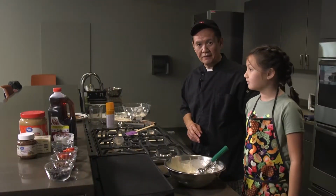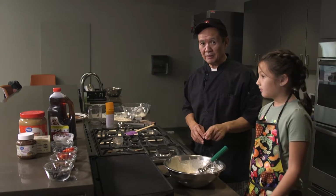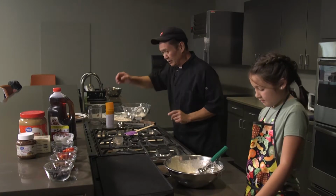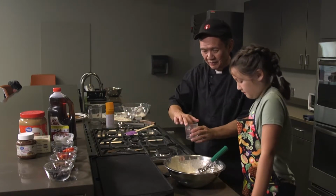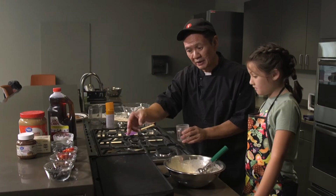So now that we have the batter made, we heated up the griddle, we're gonna test the griddle to make sure it's hot enough. And you do that by getting just a little bit of water and flicking it on there. And you hear the sizzling noise, that means it's ready to go.